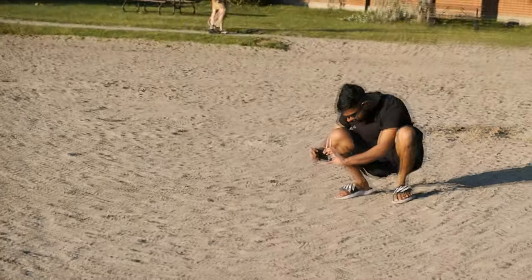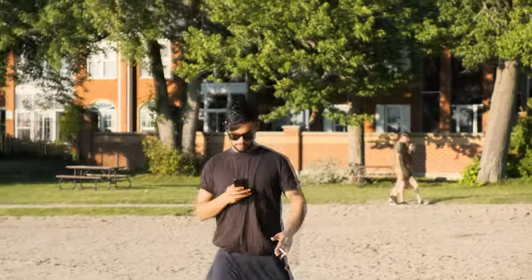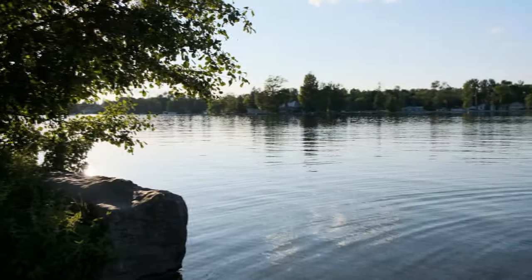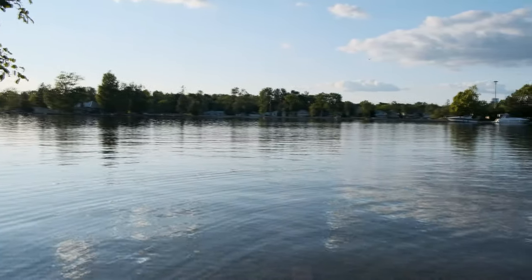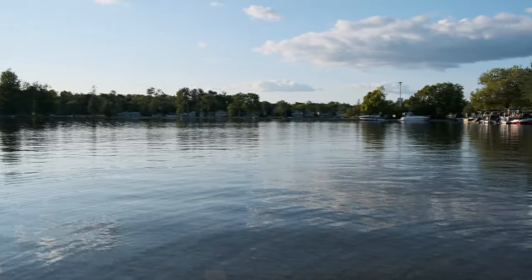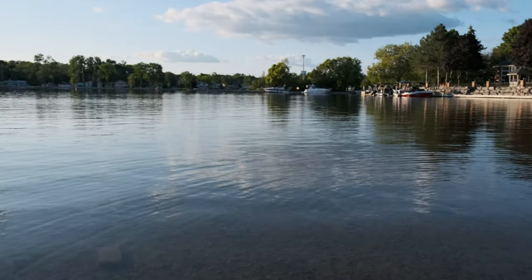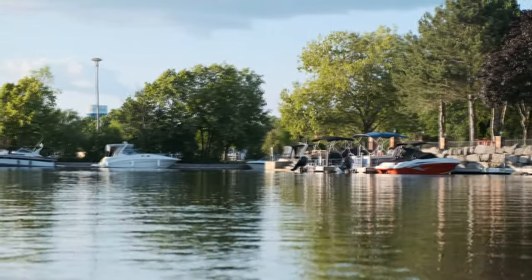I have to go this way so that the lake is coming into camera. So obviously the lake is a big thing and there's a lot of cottage houses, big houses. Not only within Canada, but also from the States, a lot of people come here for relaxing summer vacation. But because of the pandemic going on, I guess this year is much, much quieter.